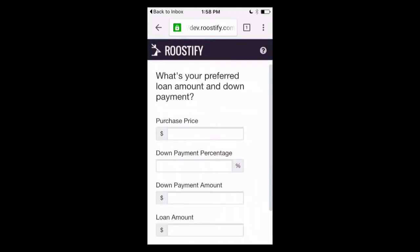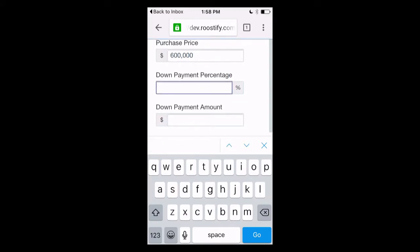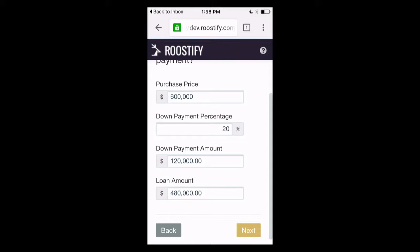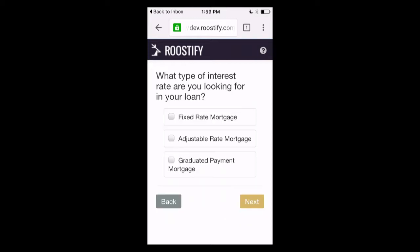So at this point in our application, we've already collected the most crucial borrower information that's going to be required to make a decision. And most of it, as you all saw, came from trusted sources. Our borrower now just has to identify the loan amount and the down payment that they want to be pre-qualified for. And afterwards, they can go ahead and select the type of product that they're interested in. And of course, by the way, all these products are customizable to our client institutions.